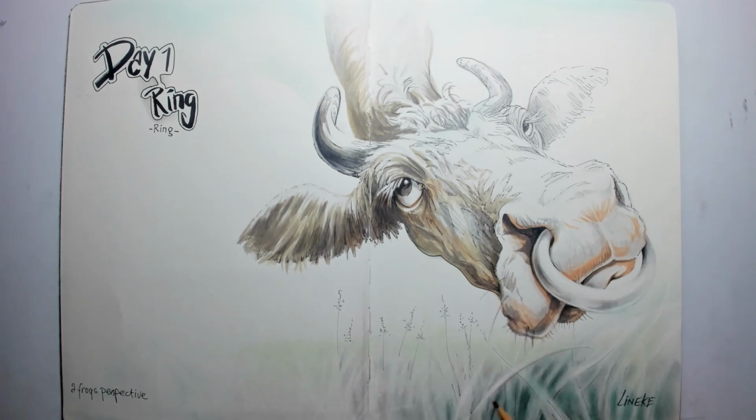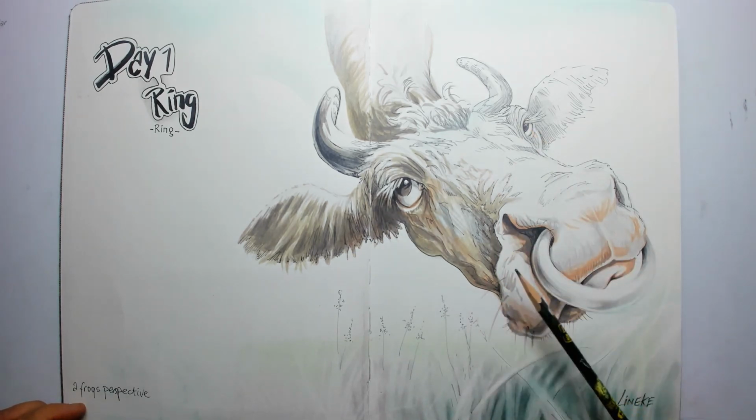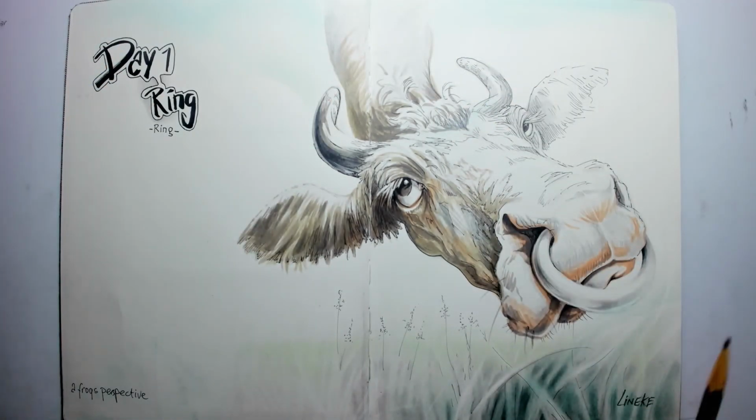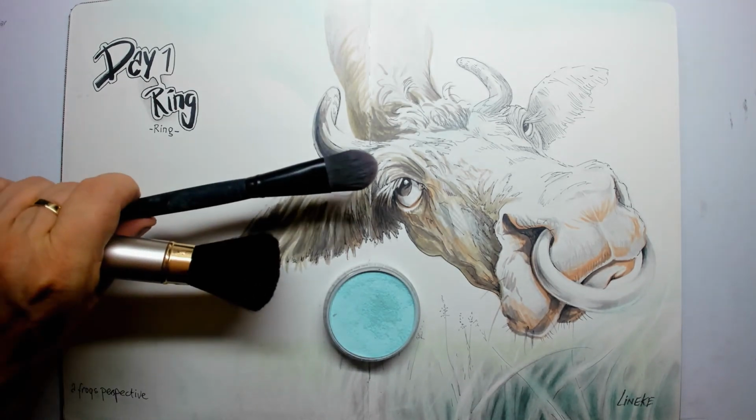and I chose a frog's perspective here. So I'm laying in the grass on my belly, taking a picture of a cow, and started drawing this. So this gives us a great feel of perspective, makes a very convincing drawing, I think. What I also did is using Staedtler fine liners, but I also used here, for instance, Pan Pastel and brushes.